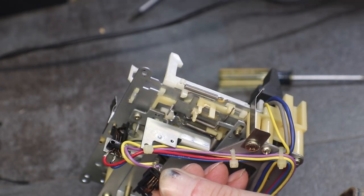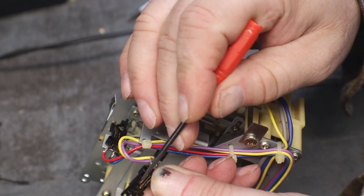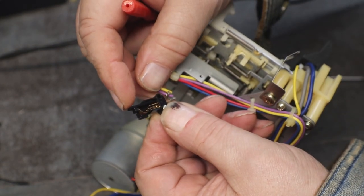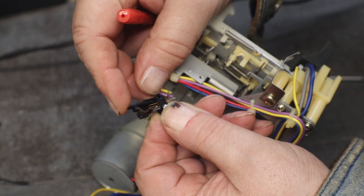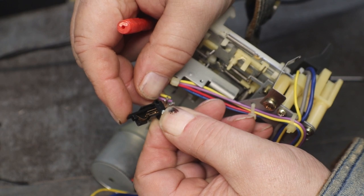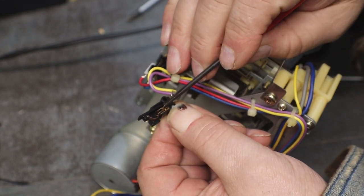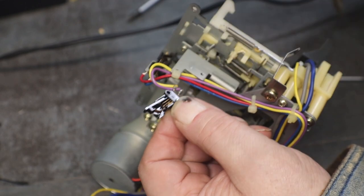It's working. It's really hard to tell, but it's touching the top one and the bottom one. How I can tell is when the center one moves up and hits the top one, this top blade moves a little bit, and when it comes back down, that bottom blade moves a little bit.